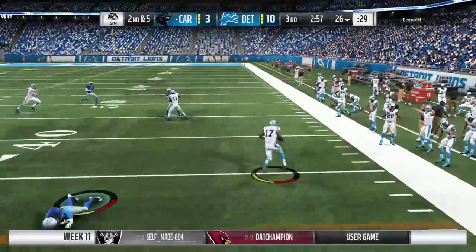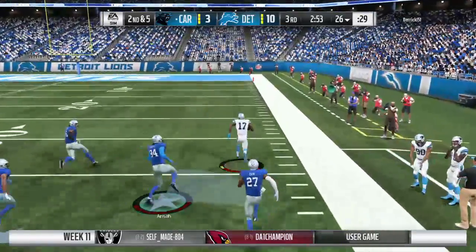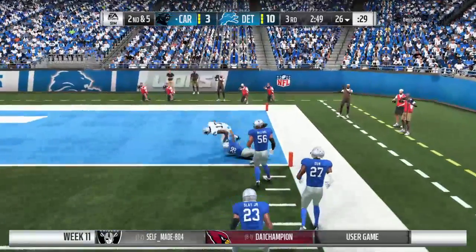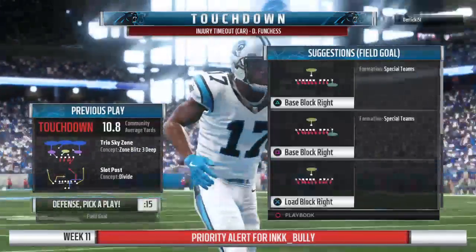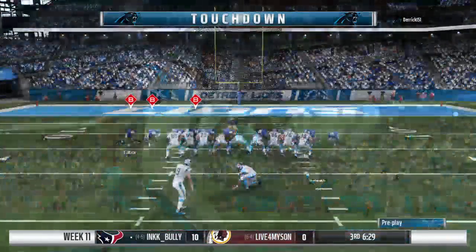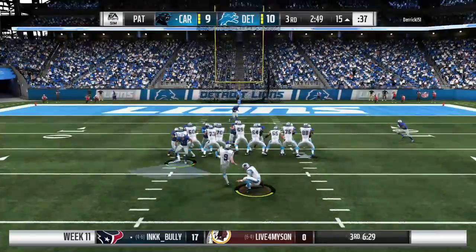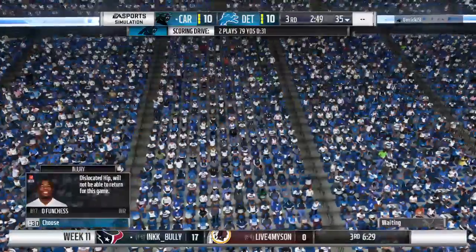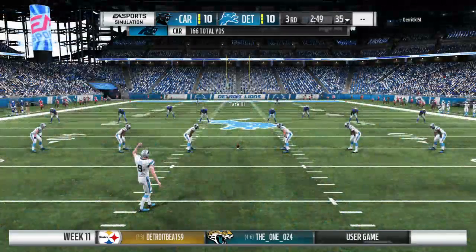And this one complete right side to Funchess. Funchess is free. Touchdown, Carolina. Devin Funchess, his second touchdown on the season. And the Panthers are now an extra point away from tying up this game. A little surprising they wouldn't go for 2, but this is up and good. And we are even at 10 apiece.